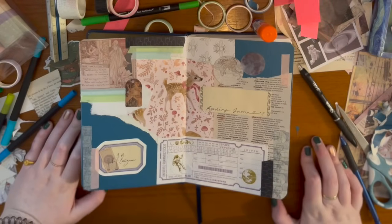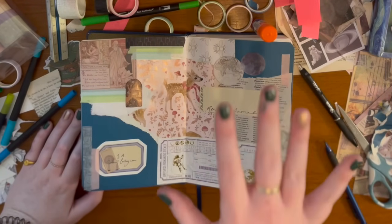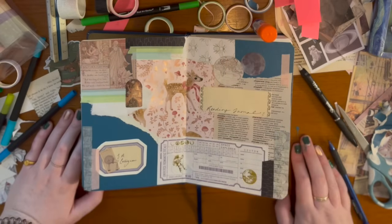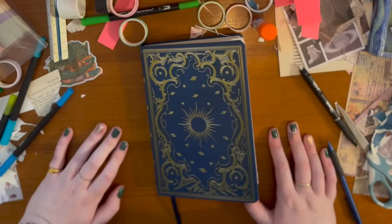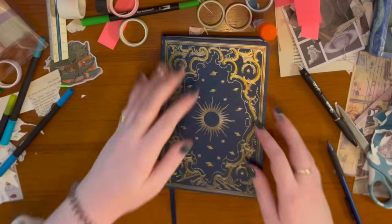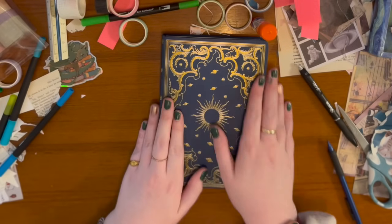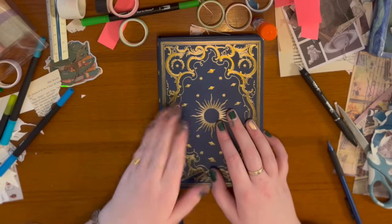All right, friends. So this is what we have after hours and absolutely wrecking my fingers and making a mess of my work table, my 2024 reading journal. So let's do a flip through. I'm actually so happy with so many spreads in here, which is great and rare.